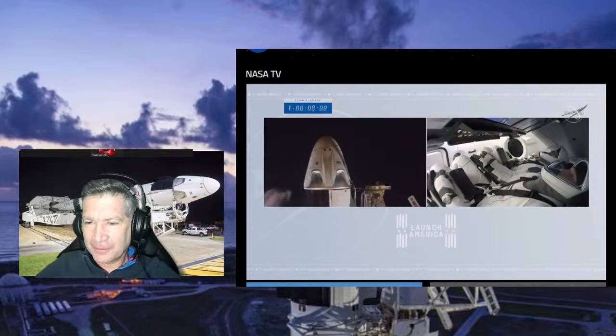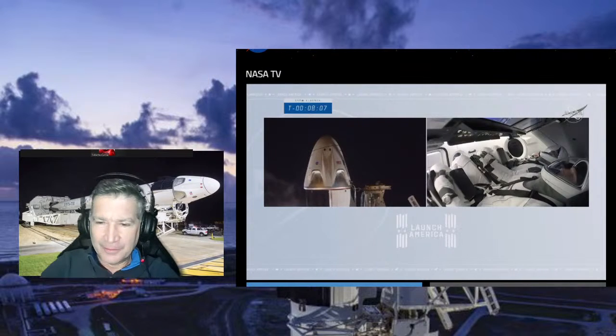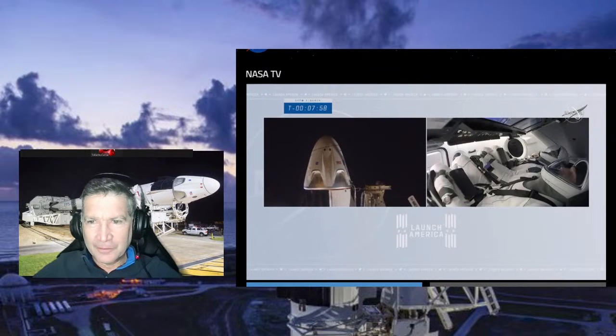We'll open the pre-valves. That'll allow us to begin passing a small amount of liquid oxygen through the inlet of the turbo pumps. That'll chill them down to get them ready for when we bring the pumps up to full speed at T-minus 2 seconds.